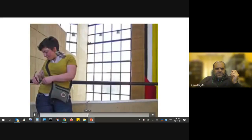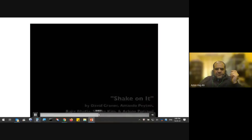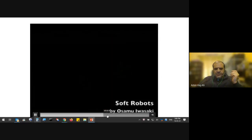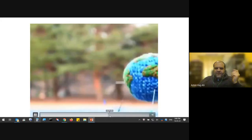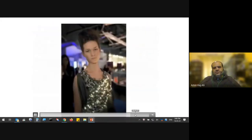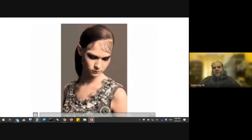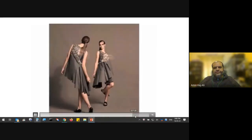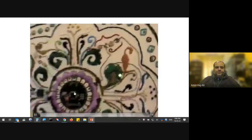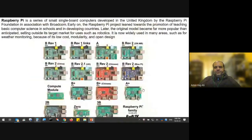What else? That's an important thing. Well, wearable gloves. Yeah, some funny stuff. Okay. This gives you an indication of the pollution in the room. Wow. With fashion.